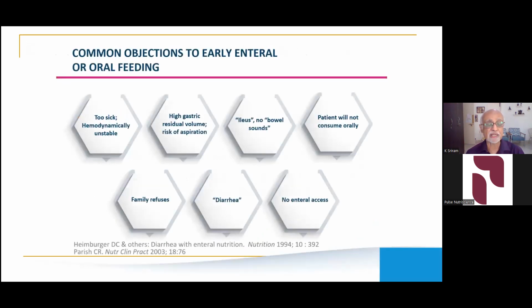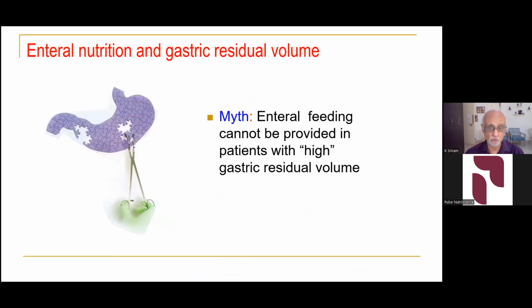Now, having said that, there are several objections to early enteral feeding. The patient is too sick, or high gastric residue, ileus, anastomosis, family refuses, and these are some of the things I'm going to discuss with you and try to convince you that the reason for not using this is based upon myths and old opinions without resorting to modern views.